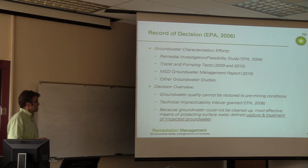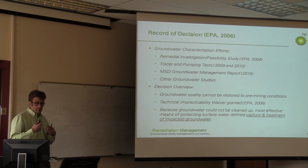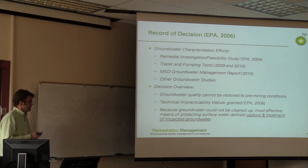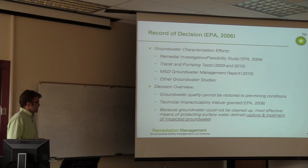Several other groundwater studies, all kind of culminating in the MSD Groundwater Management Report in 2015, generally support that, yes, the aquifer is the largest remaining source of metals. So what does that mean? EPA has now recognized, okay, we can't clean up the aquifer, but under the remedy we do need to be protective of human health and the environment. And so in the ROD, basically the finding is that because groundwater in this area can't be cleaned up, the most effective means of protecting the surface water, that is the environment, is capture and treatment of impacted groundwater.